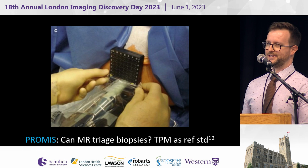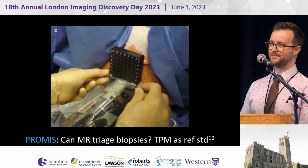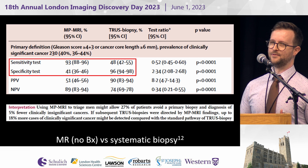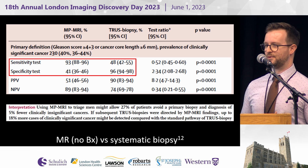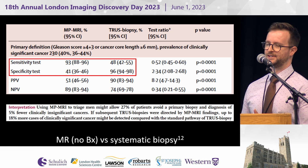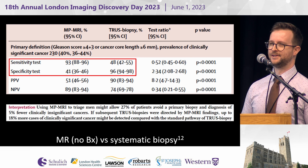Their gold standard was what's called a template prostate mapping biopsy, where they put this grid structure on the perineum and sample the prostate every 5 millimeters to get a really good sense of whether there's tumor in there or not. And what they found, unsurprisingly, was that MR was much more sensitive than systematic biopsy for cancer, but a lot less specific. Their inference was that perhaps if you used MR as a guide for when to do biopsies or not, you might avoid 27% of biopsies in men who don't need it, and you might identify 18% more cancers. But as I said, they didn't actually try the fusion biopsy.